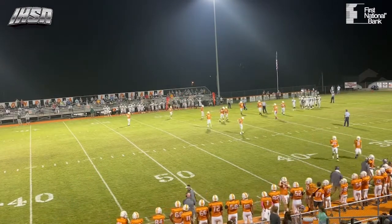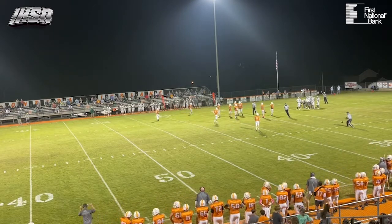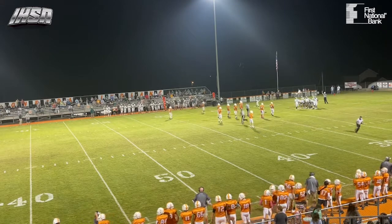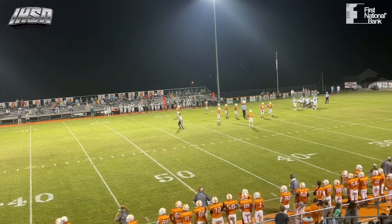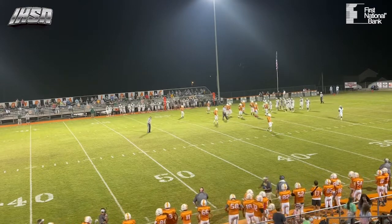Yeah, you got to hold on, man. Once you get a hold of him, you don't let go because he's liable to get loose and score on you. So dangerous is Hannibal. And they got a couple. They got several on that side of the football, on the offensive side, that are dangerous.